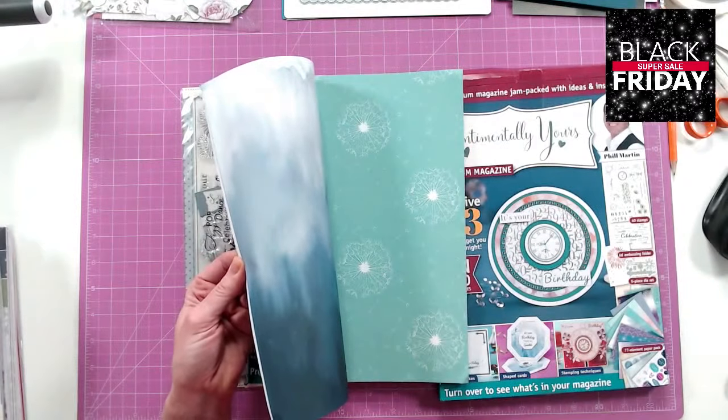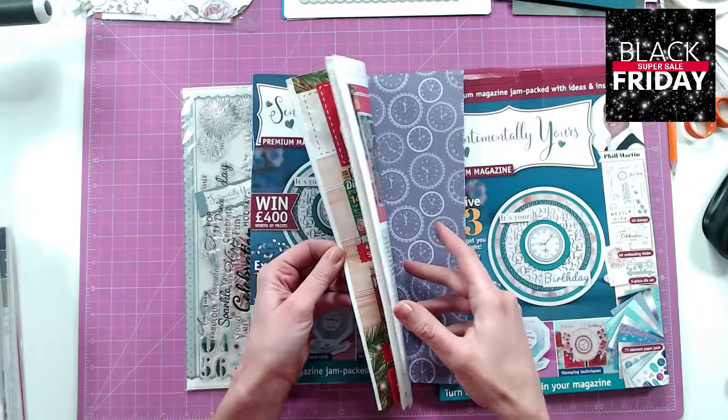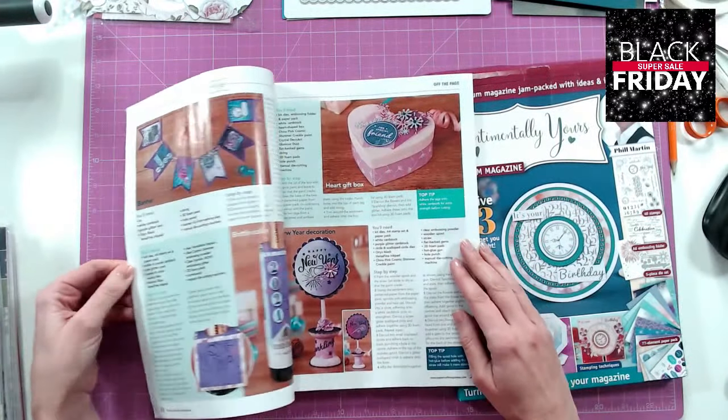We've got very much a New Year sort of theme running with this. As you can see, New Year's cards. So beautiful cards in there. Lots of photos, step-by-step instructions, lots of different products as well.